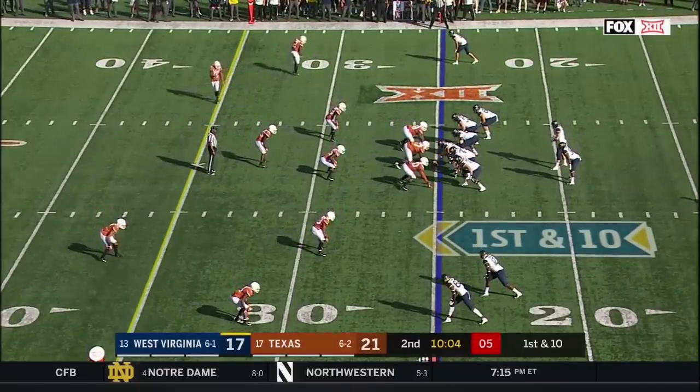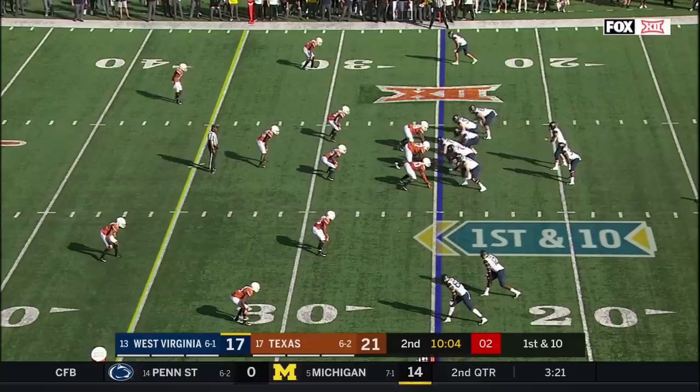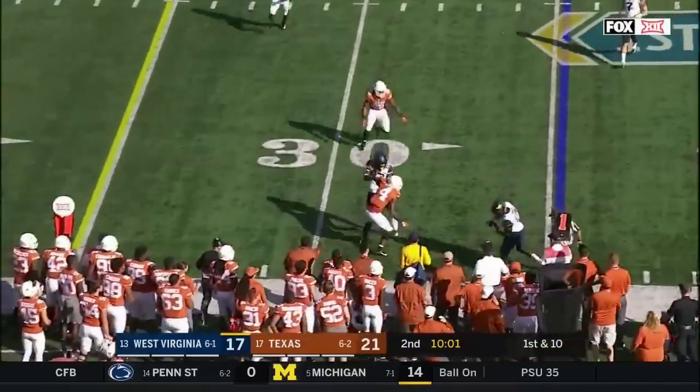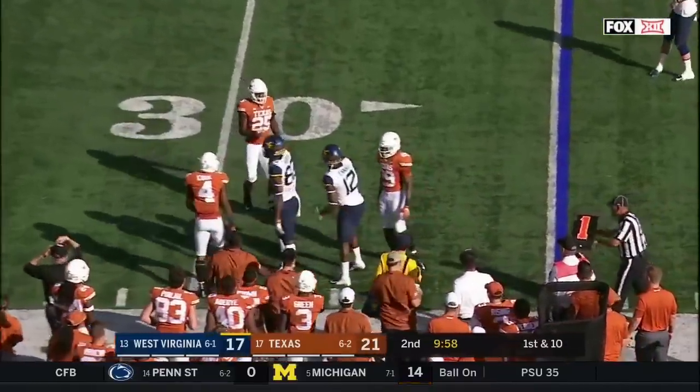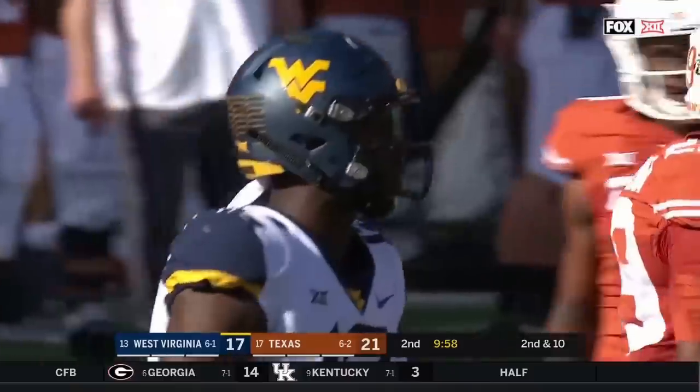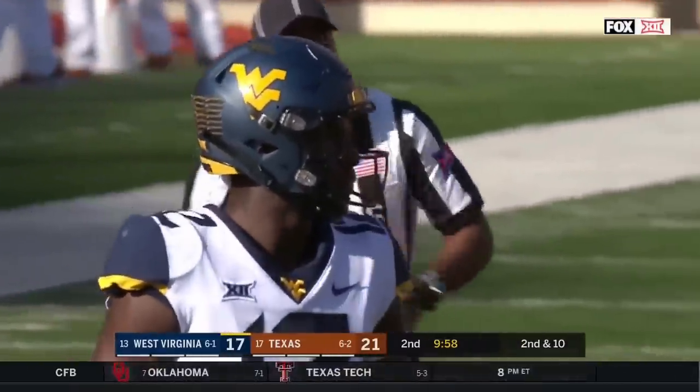First down to the 25 for the Mountaineers. Petaway in the backfield. Greer scrambles. Sideline. And it's caught by Gary Jennings, but they say no catch. It is incomplete. Let's go downstairs to Jenny.